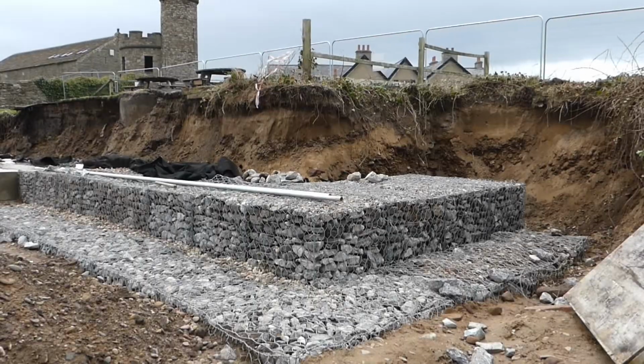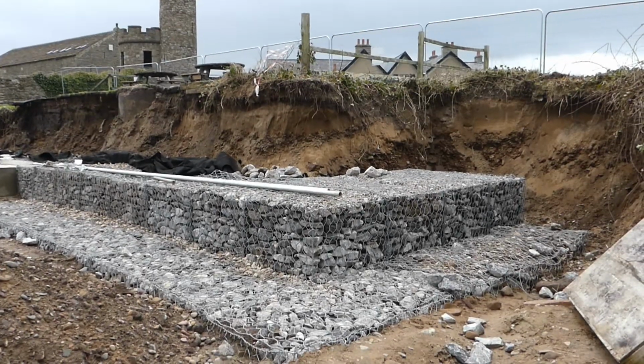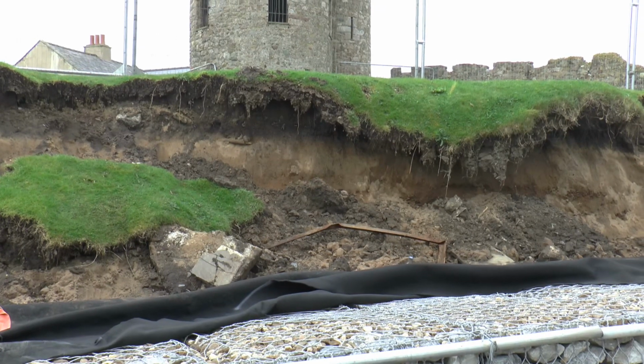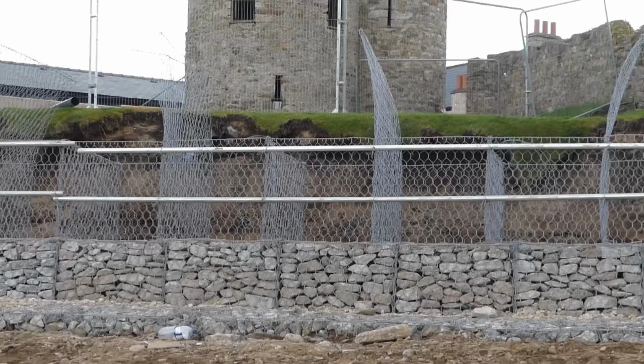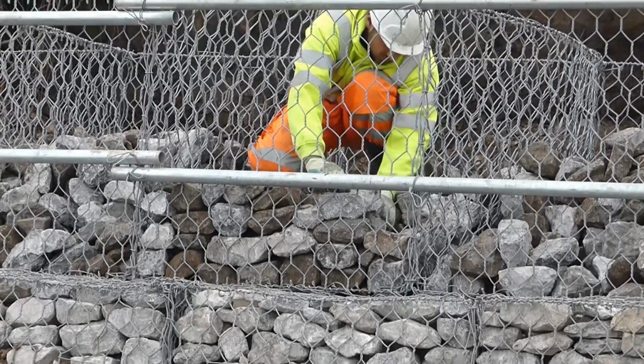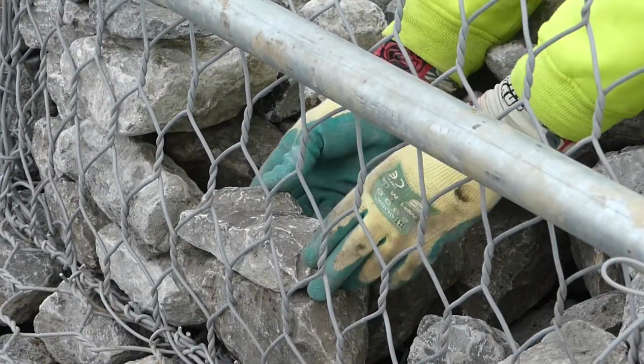The southern end has a return to complete the section. Still more of the bank has collapsed behind the gabions. Cages have been placed for the next layer, and here we can see just how skilled the men are at producing a neat finish, with every stone being placed individually.